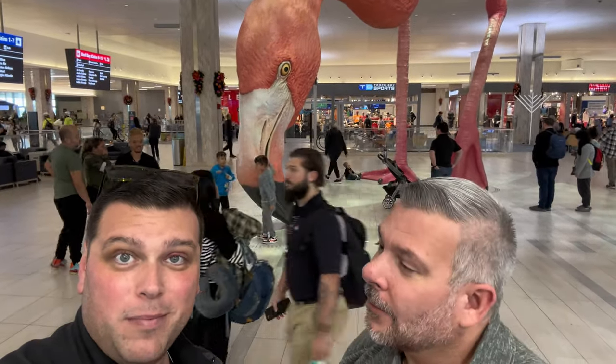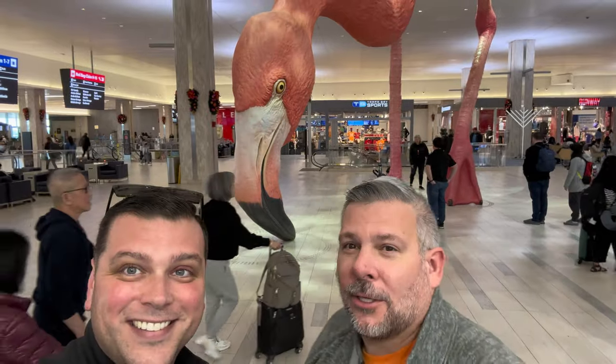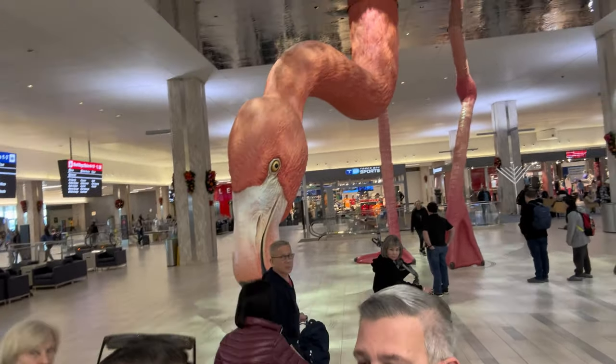And we're with Phoebe the Flamingo, which is the symbol of the Tampa International Airport. And her name was voted on by the Tampa Bay community, which is cool. So yeah, Phoebe the Flamingo represents TPA. It's right here in the main terminal. Stop by, get your picture. As you can see, plenty of people get their pictures and stop by. It's a main focus here in the terminal.